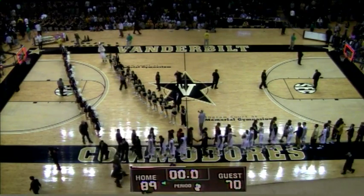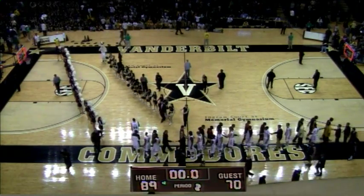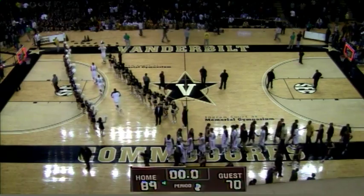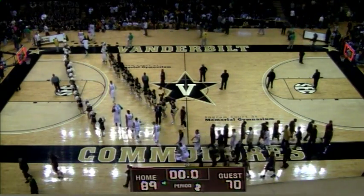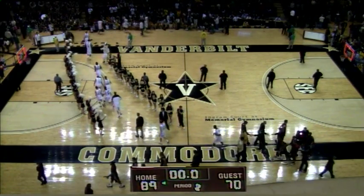Vanderbilt with 1, 2, 3, 4 players in double figures, led by Jenkins and Taylor with 19 each, Tinsley with 18, and Lance Goldberg's second consecutive double-double, 15 points and 10 rebounds. Final score from Memorial Gym, Vanderbilt 89, 21st ranked St. Mary's 70.